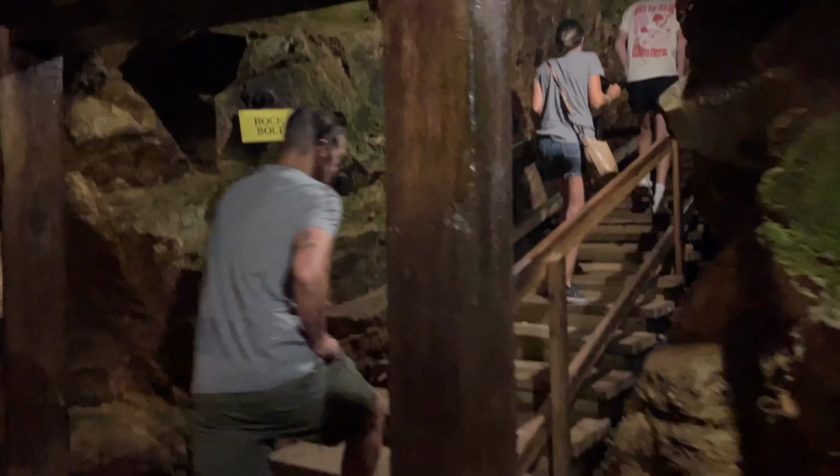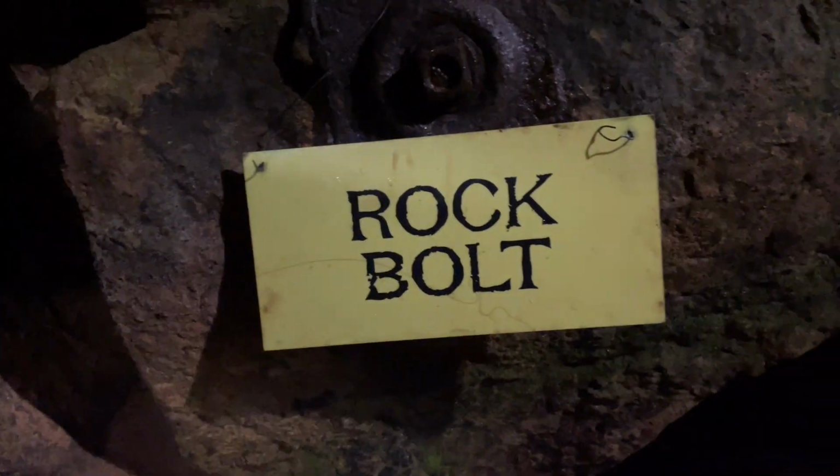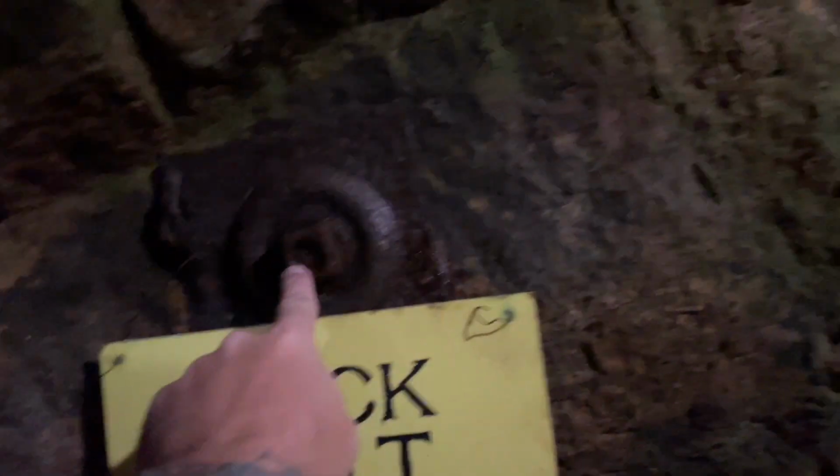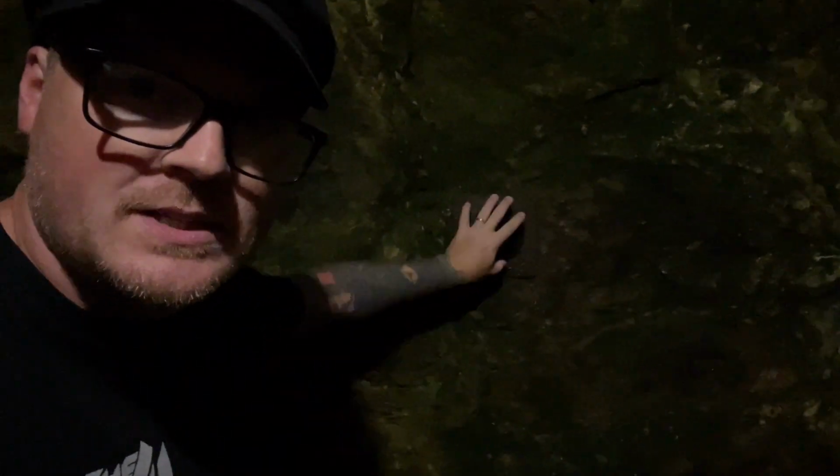We're gonna go out to the top now. There's a lot of kids coming this way. So this way, I believe, actually takes you outside. If you go up these stairs here, it takes you back out to the top. Here's a Brock bolt. Interesting. So I guess they stuck them in the wall to actually keep the rocks from collapsing. As you can see, it kept the rock from crumbling and breaking.